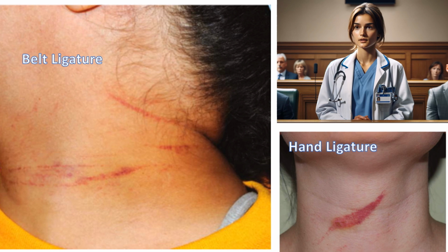Identifying marks and evidence. Ligature marks. Characteristics and identification. Ligature marks are often one of the most telling signs of strangulation. These are typically left by an object, such as a cord, rope, or belt, used to apply pressure to the neck. The marks can vary in appearance, from distinct linear abrasions to subtle redness or bruising, depending on the type of ligature used and the force applied.